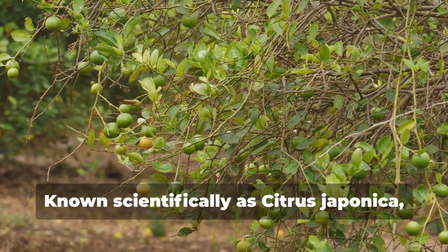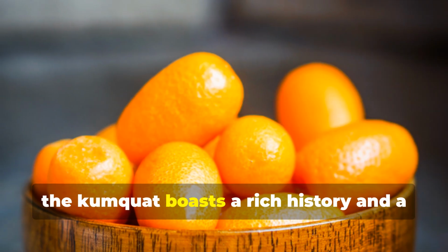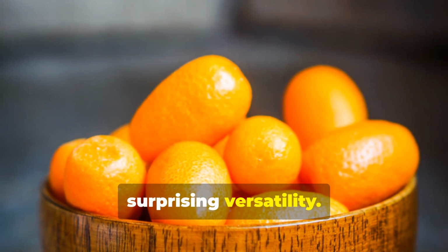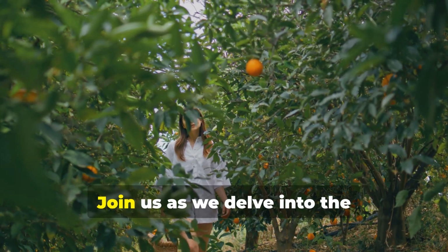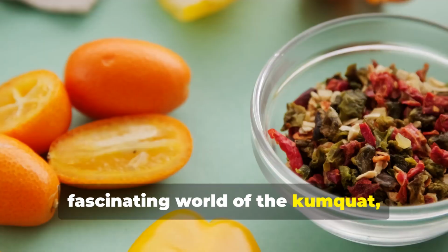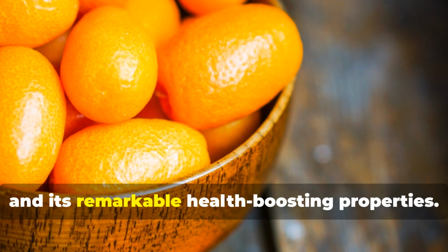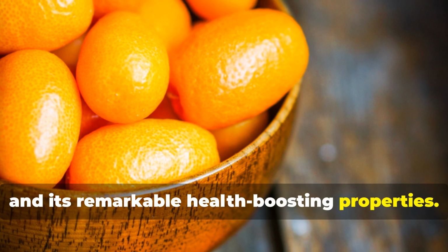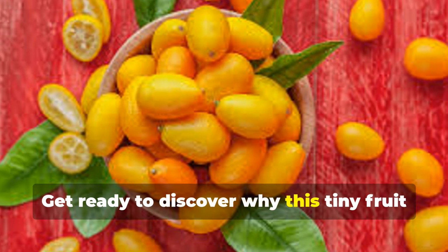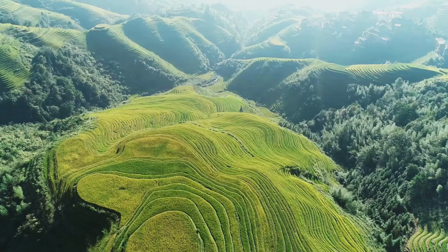Known scientifically as Citrus japonica, or sometimes Fortunella margarita, the kumquat boasts a rich history and a surprising versatility. Join us as we delve into the fascinating world of the kumquat, exploring its origins, its unique flavor profile, and its remarkable health-boosting properties. Get ready to discover why this tiny fruit deserves a place of honor on your plate and in your kitchen.